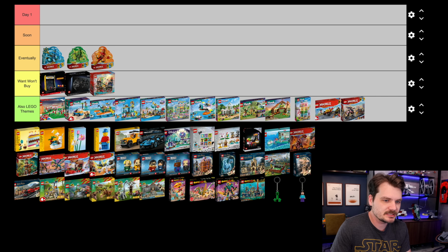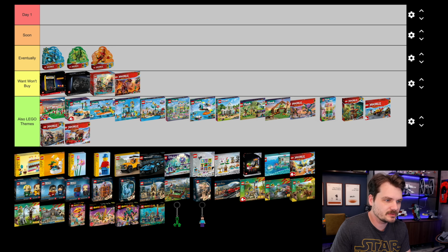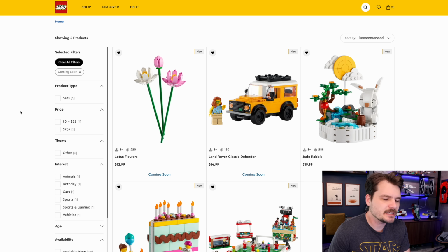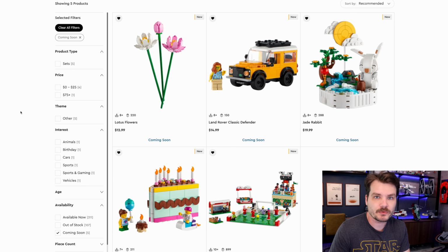But yeah, the other Ninjago sets are going the way of the Friends sets. Hey, they can make friends in there, literally. Let's look at these other sets. Literally, they're in the other category on LEGO.com.